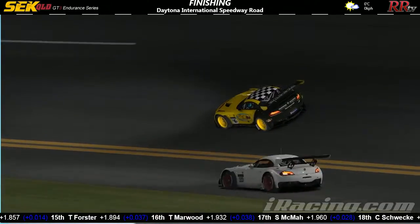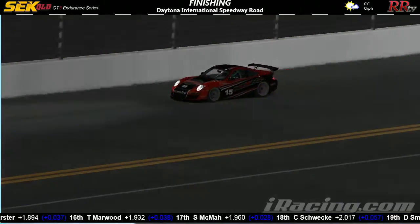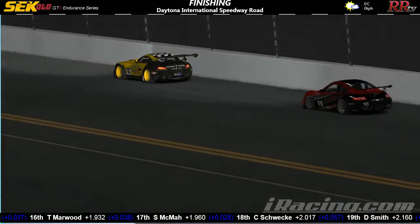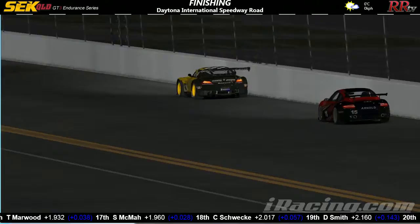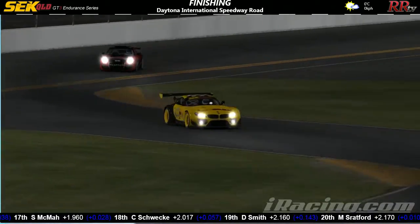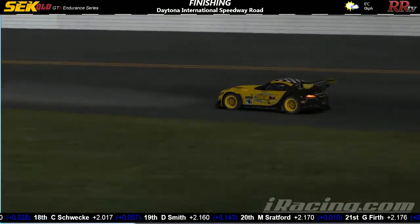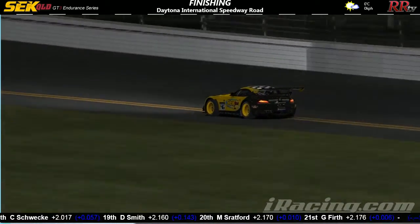I was absolutely amazed last week commentating the Phillip Island race that throughout that whole race the top 5 were inseparable, and it made for some excellent racing, so I'm hoping to see that again tonight. Yeah, and I'm fairly sure you will. The key here is to try and get out of that draft and get in the clear.